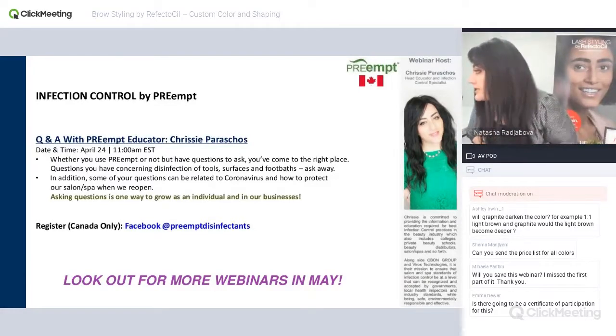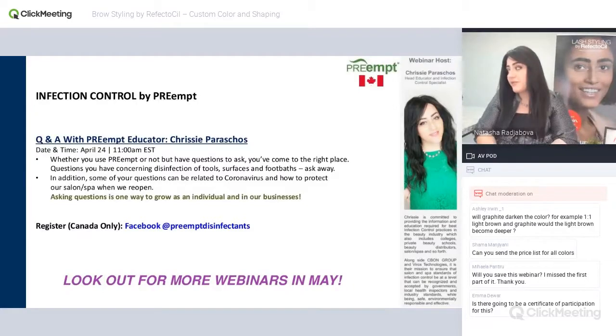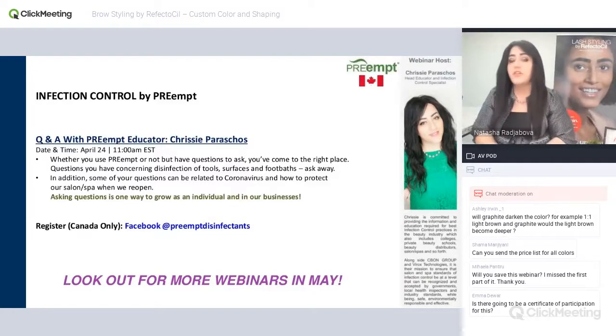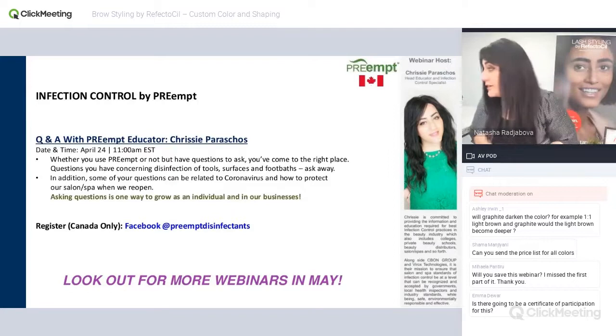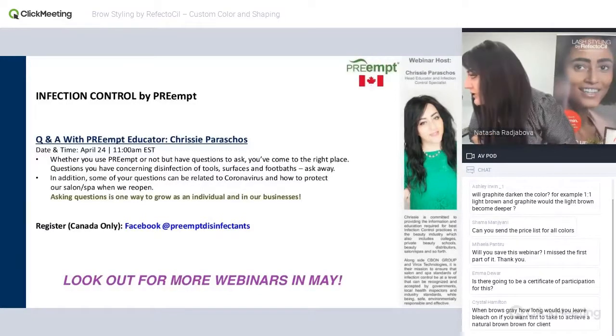When brows are gray, this is from Crystal. When brows are gray, how long would you leave bleach on if you want to achieve a natural brown for a client? I'm having a little hard time understanding your question, Crystal, but if the brows have grays in them, you only need to leave it 3 to 5 minutes to pre-soften those gray hairs. And then when you put the natural brown on it, you're only going to leave it about a minute because it's going to grasp the color pretty quick. So I hope I answered that question.